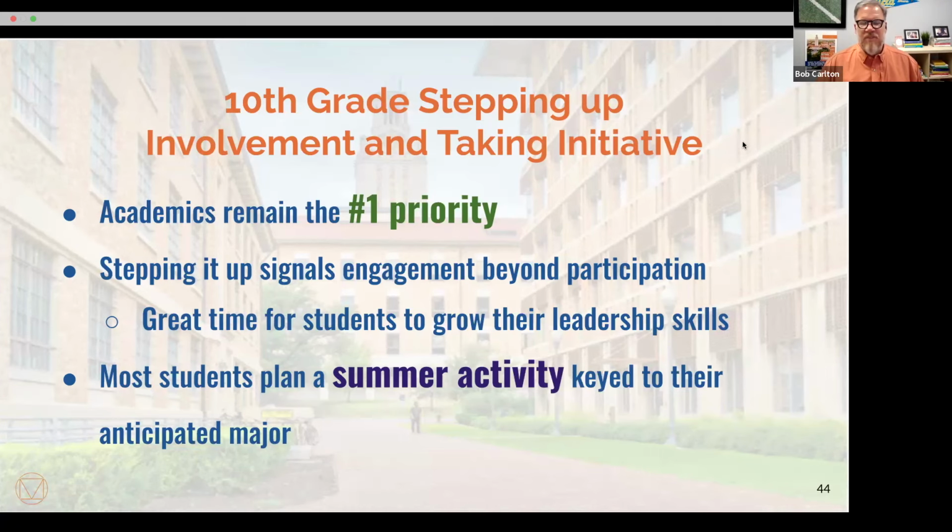We also see for the majority of our 10th graders that they carve out at least a week in the summer between 10th and 11th grade for some activity key to their anticipated major. This can be the kind of pre-college programs that some families are aware of, but it can just as easily be a free activity where the student really has the chance, oftentimes that they don't have during the school year, to dig in and really understand a major.